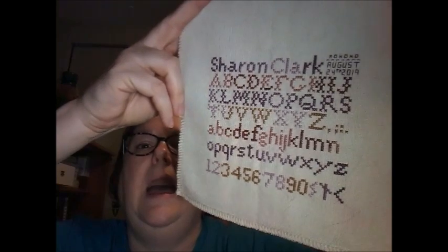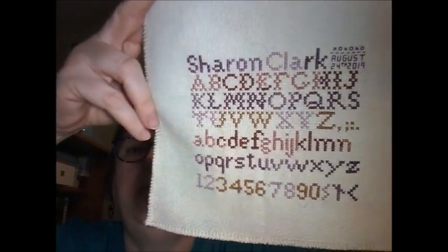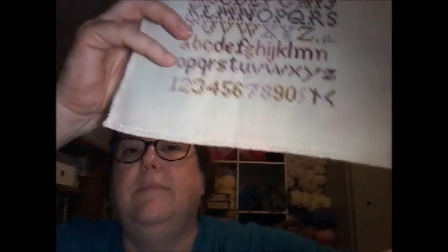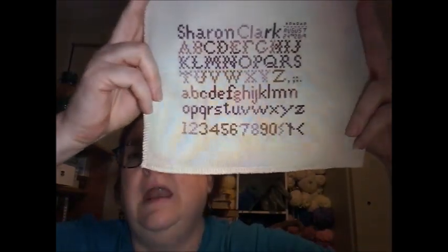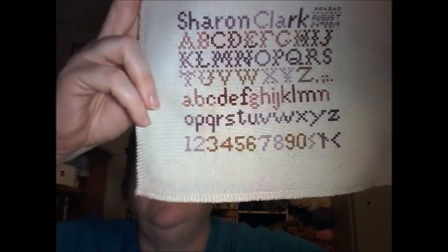The next one is Now I Know My ABCs. This was my first sampler. It was a freebie. I put the date up there at the top and put my name. At the bottom, for my School of Magical Stitches, we had to write something in runes, R-U-N-E-S, so I put my initials, SNC, in runes. I followed the pattern, even though I did not like changing the colors in the middle of the letter, but I did what I was told.